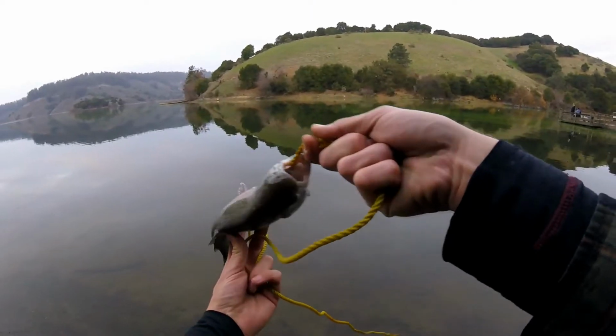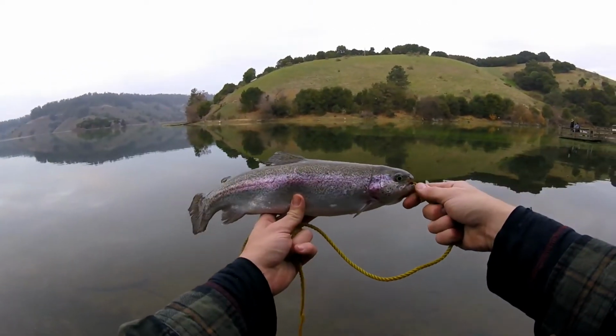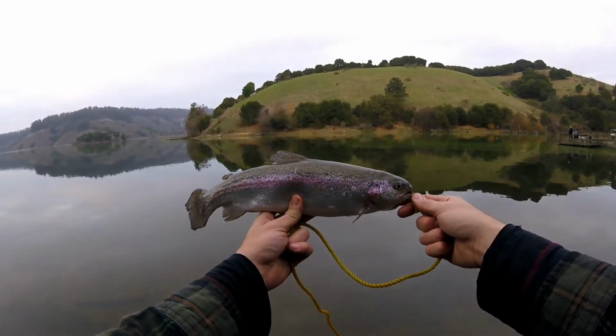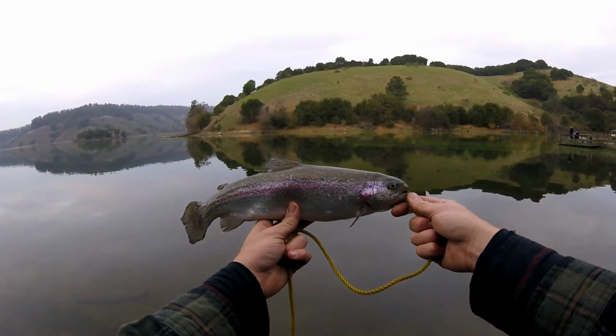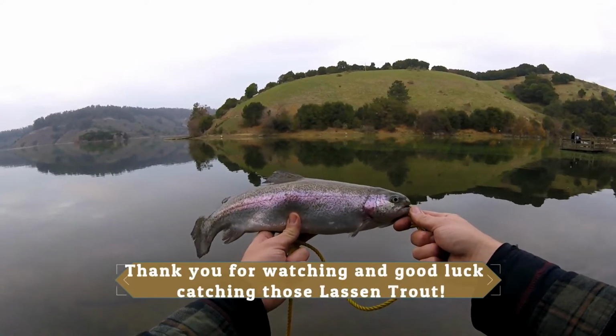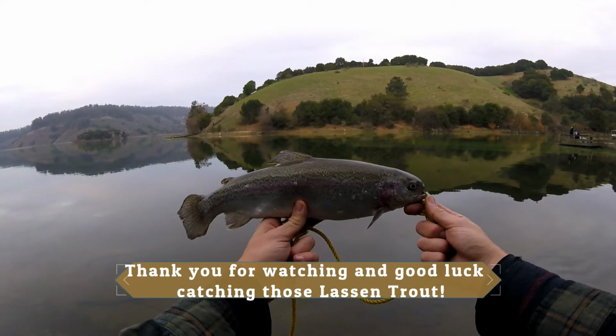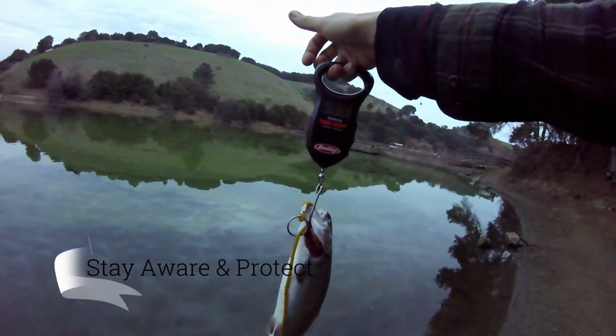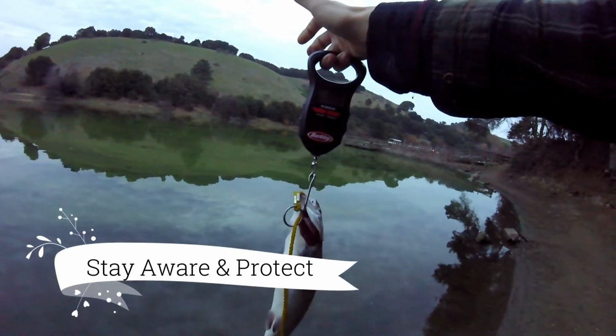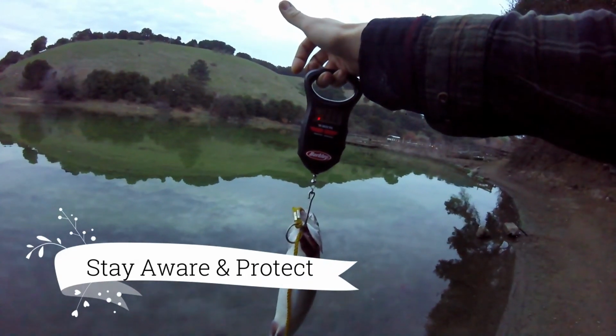All right, so these are the Mount Lassen trout. This is about average size for Mount Lassen trout that they stock here at Lake Chabot and the other East Bay Regional Park lakes. But you can imagine if this is average size, they get quite a bit bigger. This trout is 1 pound and 11 ounces. And again, that's an average size trout for Mount Lassen Hatchery.